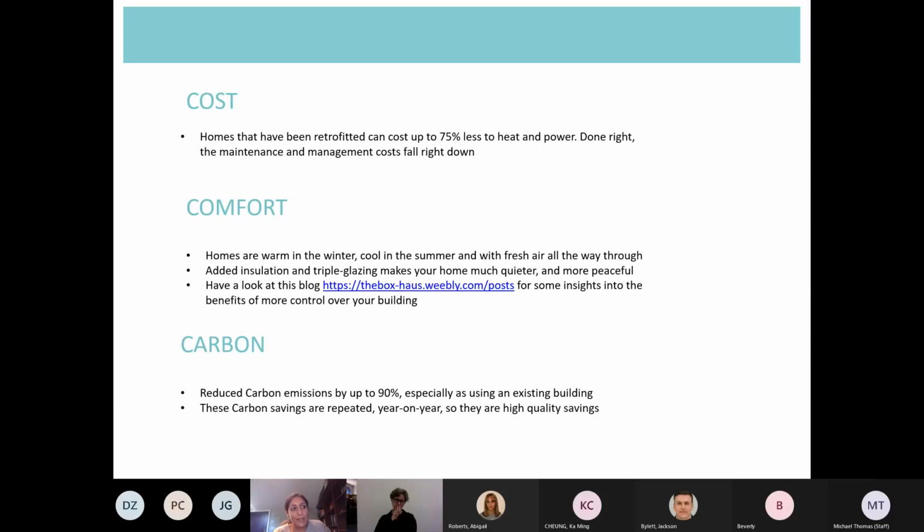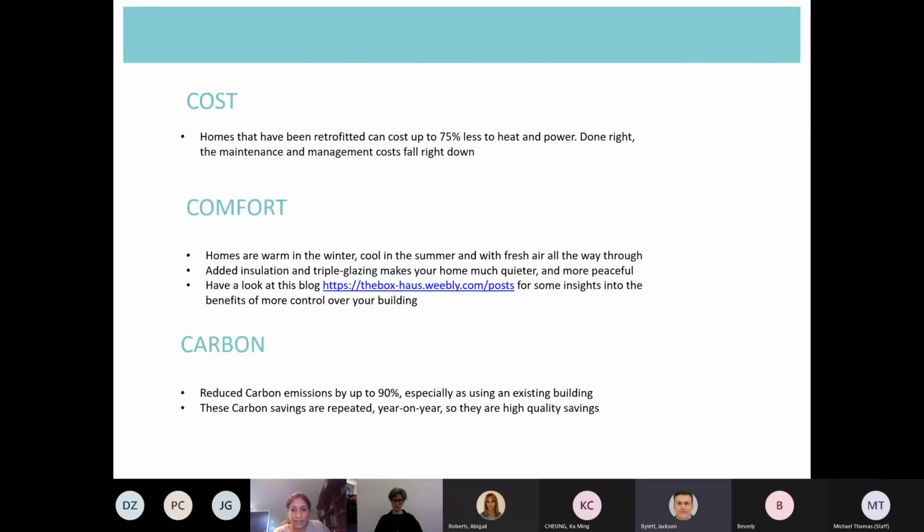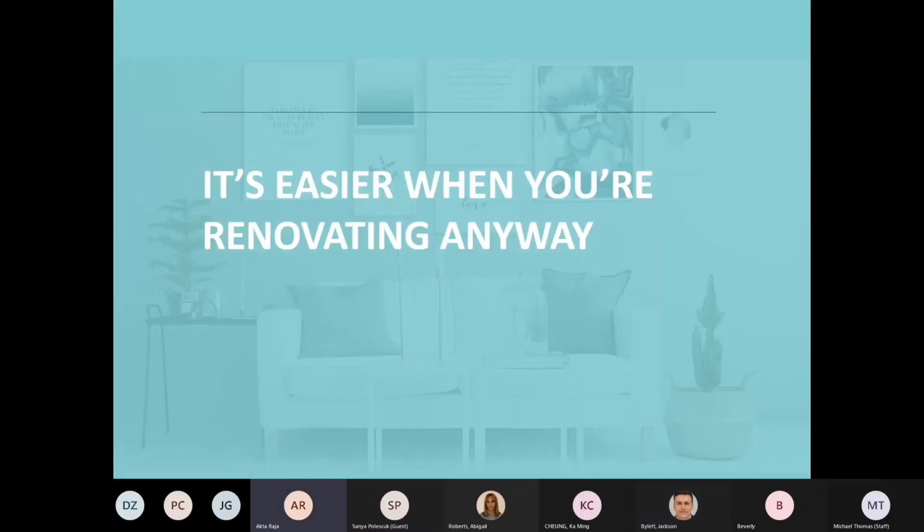So Abby, could you skip 2 slides onto the photograph slide, if that's okay? Akta, are you okay to just turn your video off, because the audio is dropping a bit in and out? Sure, I'll do that. Thank you. So if you could go onto the slide that's headed Lena Gardens, that would be great.